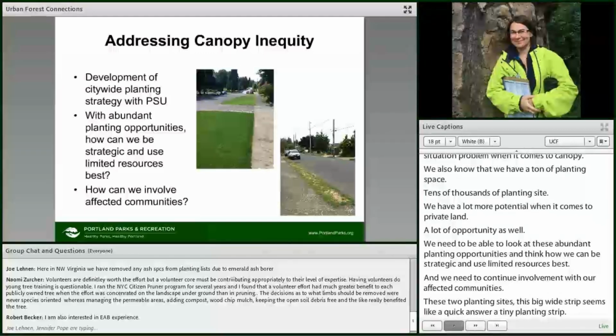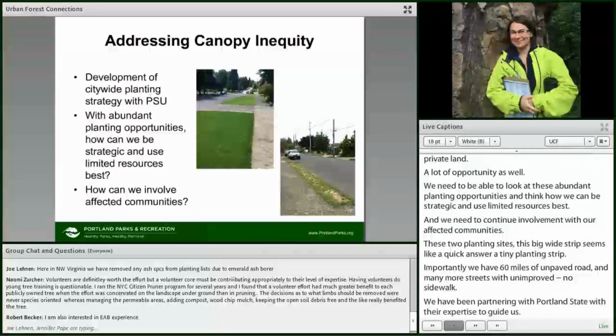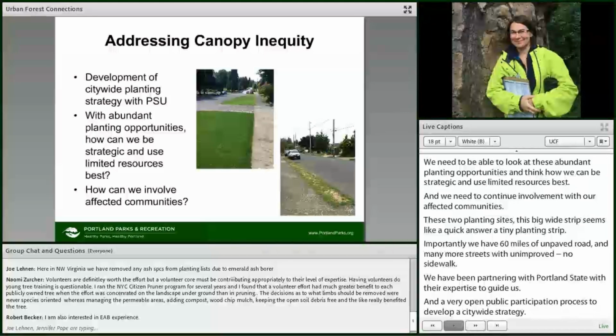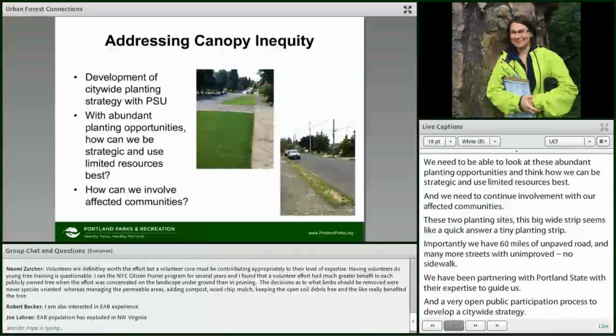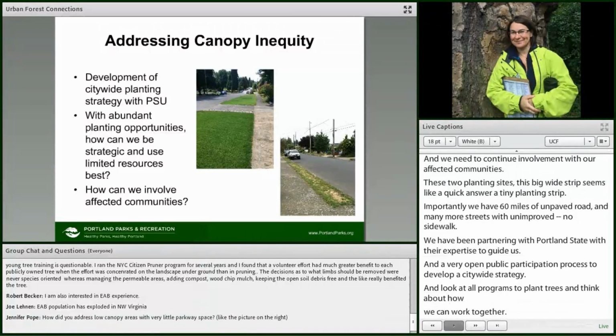So we have been partnering with Portland State, wanting to use their expertise to help guide us in a very open public participation process to develop a citywide strategy to really look at all of the programs that we use to plant trees and think about how we can work together to best meet citywide goals, to expand canopy where it's most needed, and to be effective and, of course, responsible with the funds that we have.